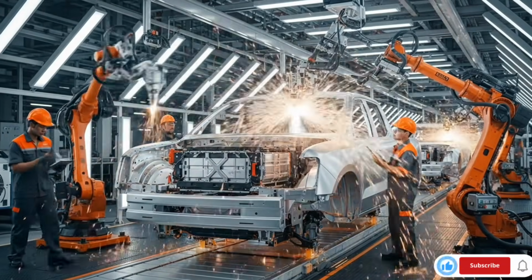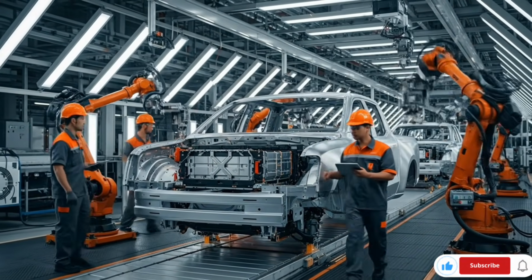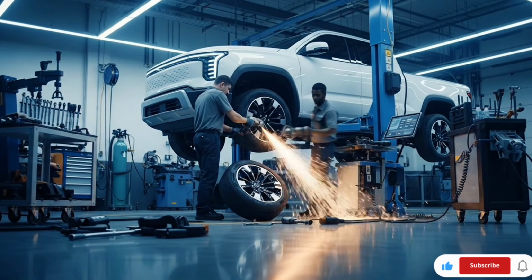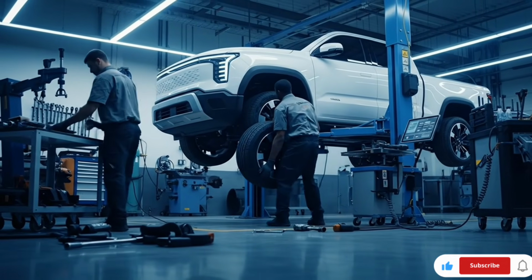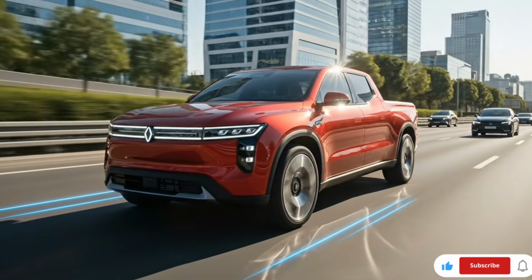In a state-of-the-art automotive factory, the 2028 electric pickup truck comes to life. Robotic arms move with precision, welding the chassis while sparks fly across the polished metal. Workers in safety uniforms inspect every component, ensuring perfection. The battery pack is carefully installed under the truck, a feat of engineering brilliance.